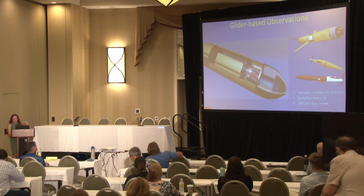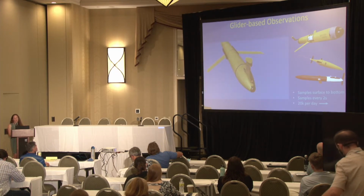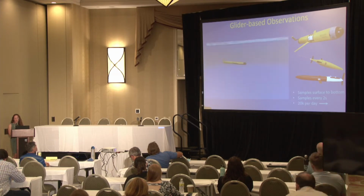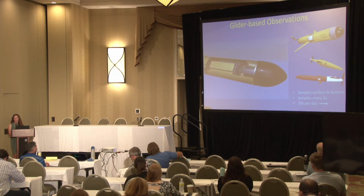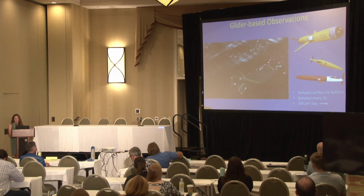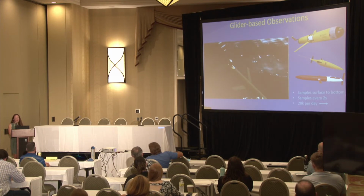They work by having a pump that pumps water into the nose and pushes the battery forward to go down into the water column. It has an altimeter so it can detect the bottom, and then it can push the water out and come back up. So it's profiling vertically in the water column. It has wings on the side to give it forward motion. And so it can sample surface to bottom. Sensors typically sample on average about every 2 seconds. And it can travel horizontally about 20 kilometers per day. And depending on the battery, it can be out for anywhere between 30 and 90 days in coastal systems.